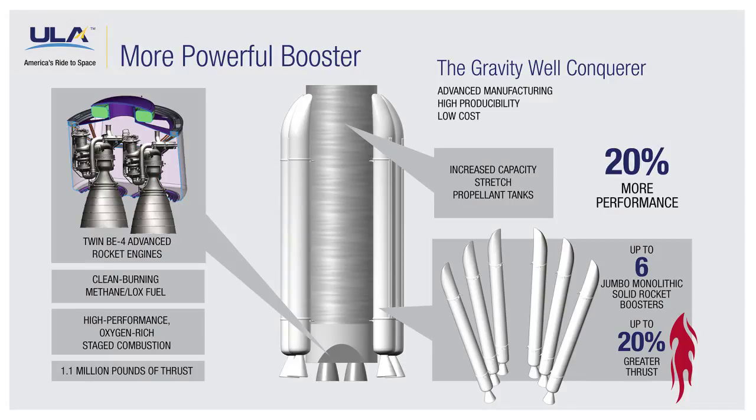It's an engine that burns liquefied natural gas and liquid oxygen, which is different than our existing rockets. Our existing rockets burn liquid hydrogen and liquid oxygen for the Delta, and RP1, which is Rocket Propellant 1, or fancy name for refined kerosene, on the Atlas. But for many reasons, liquefied natural gas is a better fuel for our new rocket.